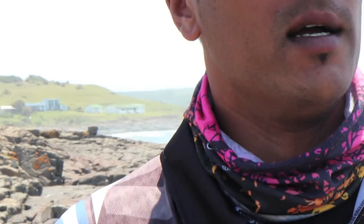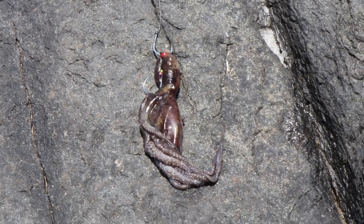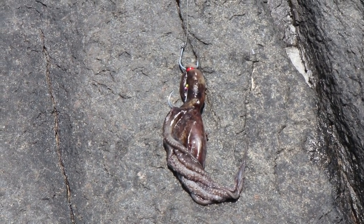Alright viewers, we're going to try something a little bit different now. The water is cleaning up a little bit. So according to our guide, our resources should I say, there is a reef about 350 meters out just in front of the island. So the plan is to drop an octopus on top of that reef, and hopefully we can maybe get an edible, probably a copper steenbras or maybe a punzi.